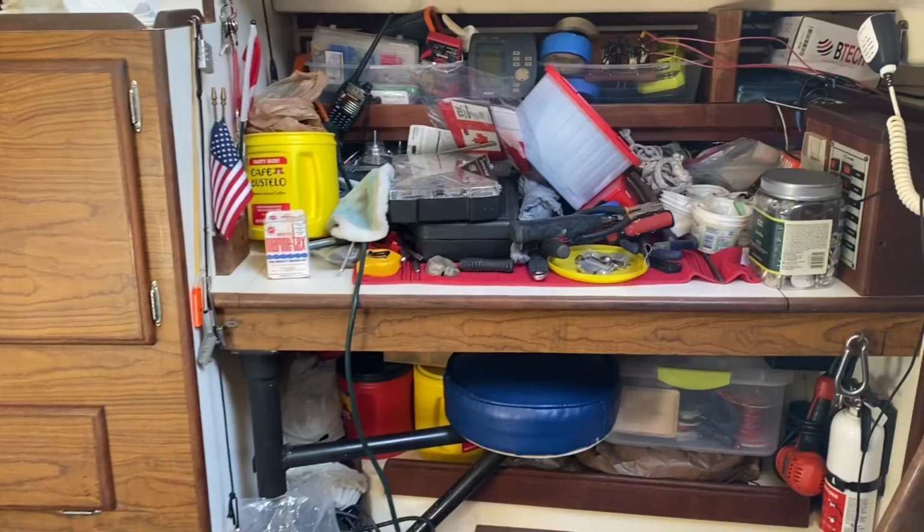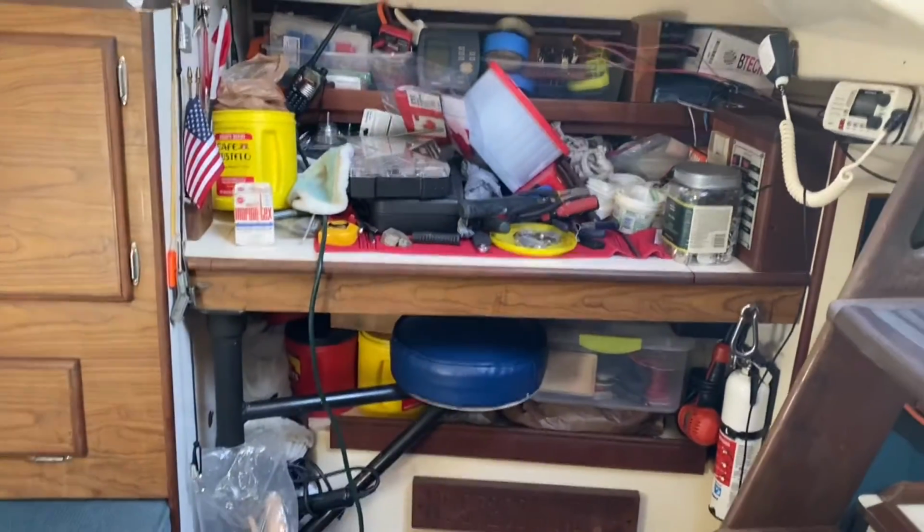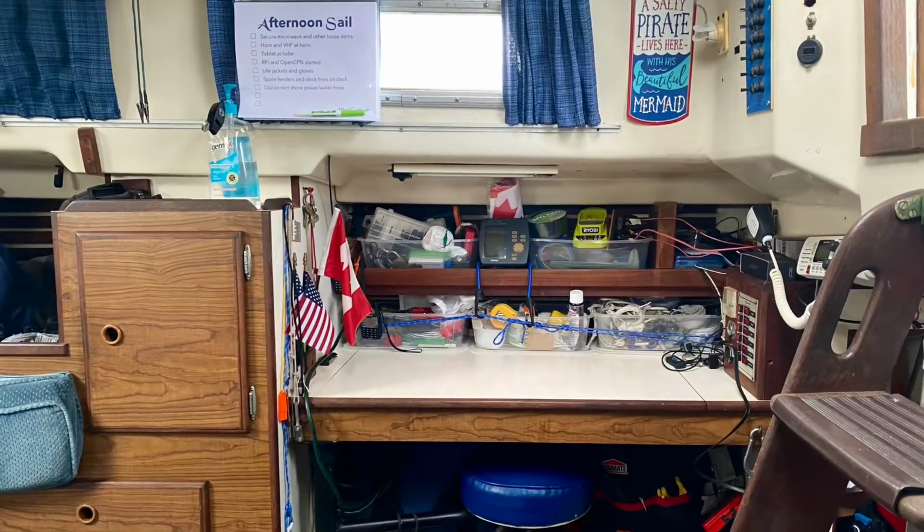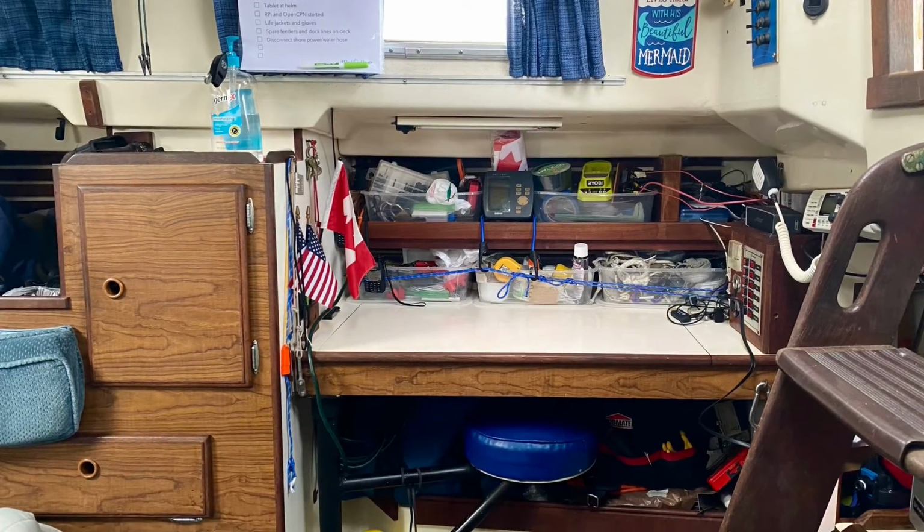Richard's navigation desk is often very full of tools when he's working on a project, like when I filmed this. So here's a little shot of when it's a little bit tidied away.